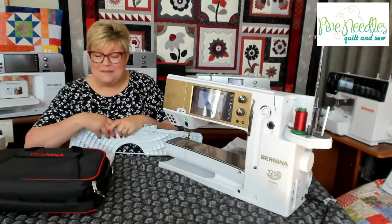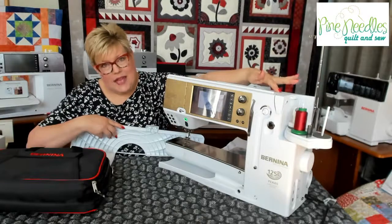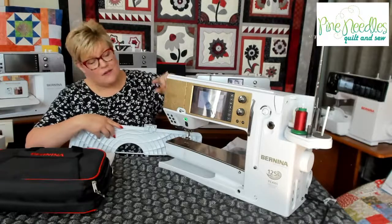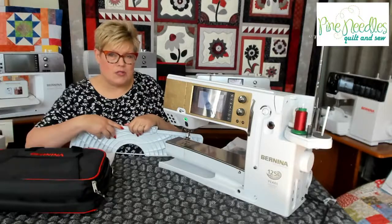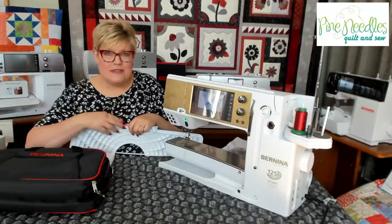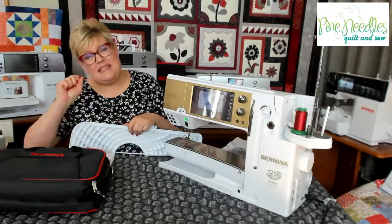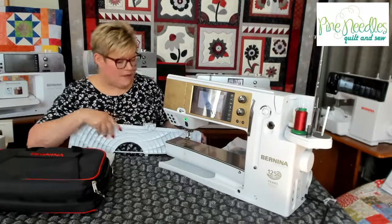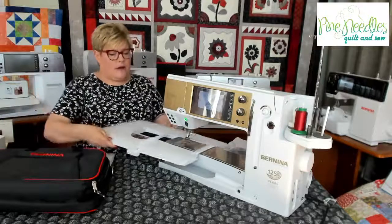Also with the threading, we have automatic threading. So when we start at the end, it's simple path, just across, down, into the thread cutter, push up a button, and we have automatic threading on this machine. And I really appreciate that because I tend to sew at night and my eyes are getting older, and that easy, never have to worry about threading my needle is there for me. So those are a few highlights here. Let me put this back on.